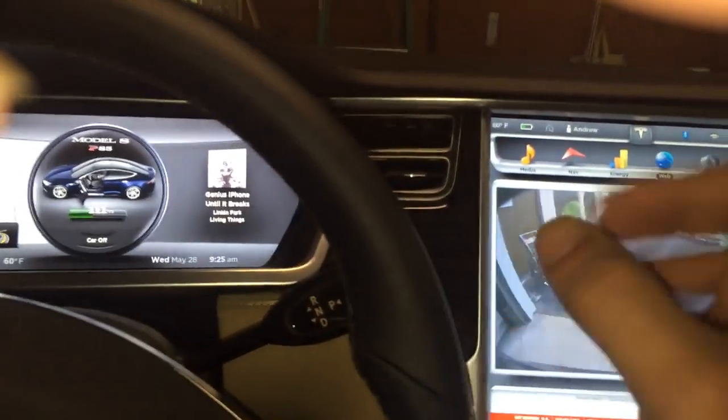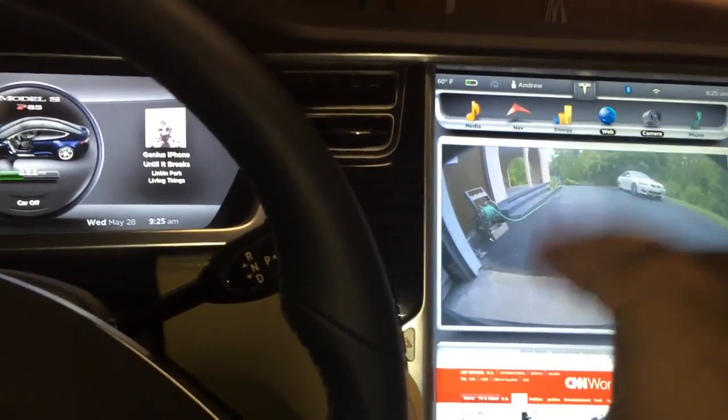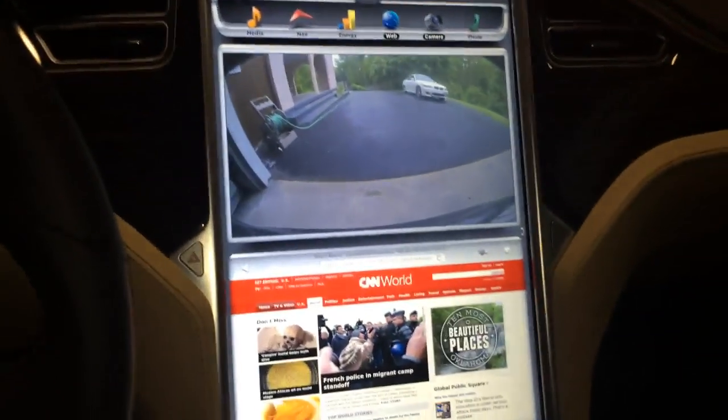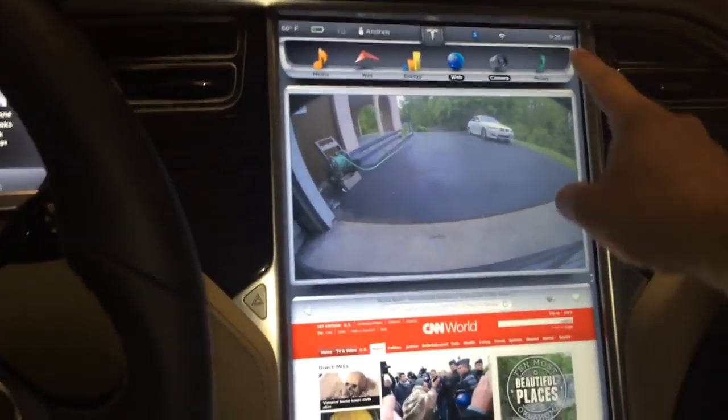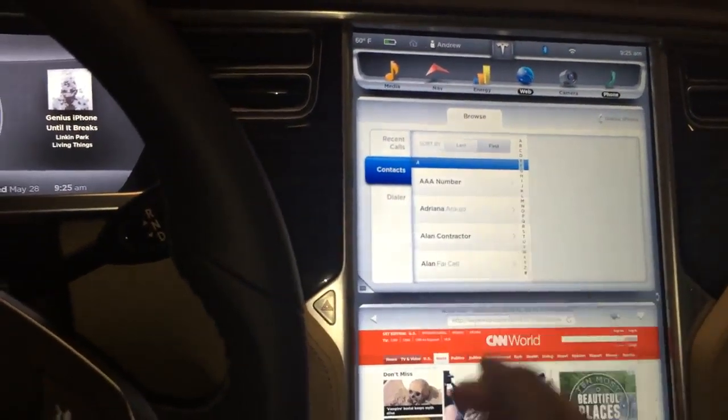And you can also get a little more detail when you're looking at the screen here. Let's say you're backing up. It'll pop up on the screen there in the middle. As you're backing up, it'll tell you how close you are because you've got proximity sensors as well as front ones.